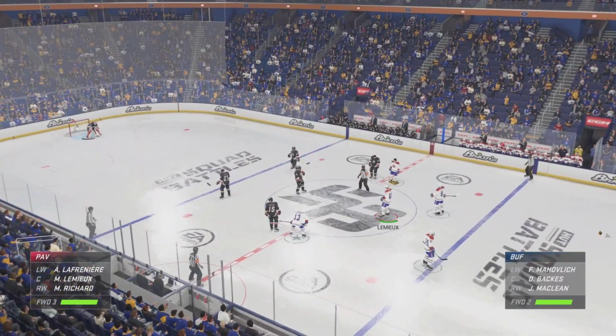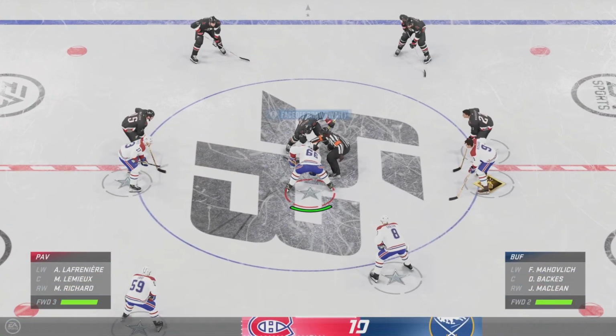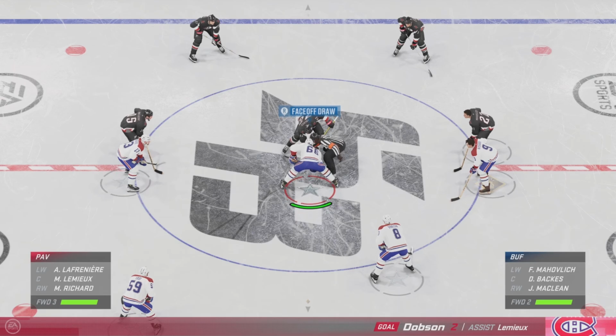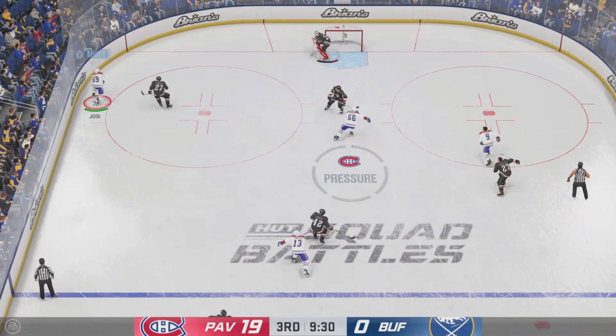The Canadians are having themselves a night. They probably don't want this one to end, Pounder. Nah, I wouldn't. If you're padding the stats and you're putting up these kind of numbers, I mean, from start to finish, they've imposed their will on their opponent. Looking to make something happen in the offensive zone.